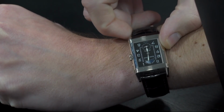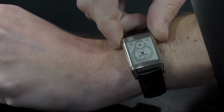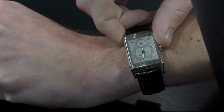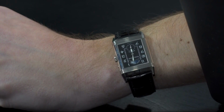Okay guys, tonight, first things first, let me show you my dual time for the evening. This is my Reverso Duo. It's an interesting example with the night and day complications. You can see the night and day aperture at 12 o'clock, and then you flip it over, and you've got the classic Reverso Duo 24-hour format, second time zone and guilloche on the case back. Perfect application for the reversing case watch. This one's white gold, an absolute gem.